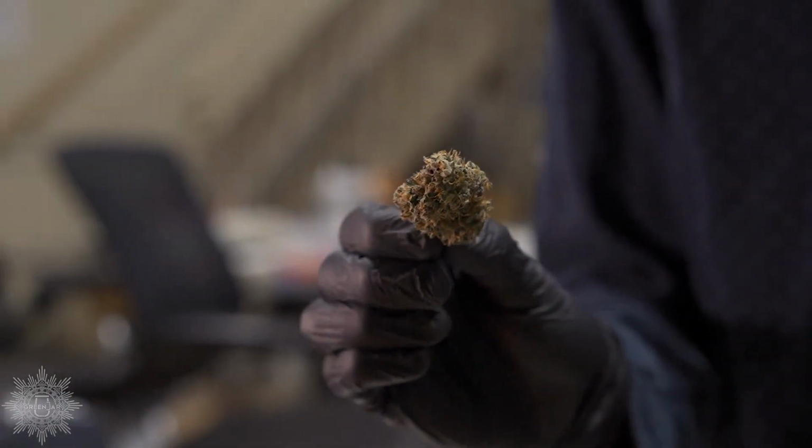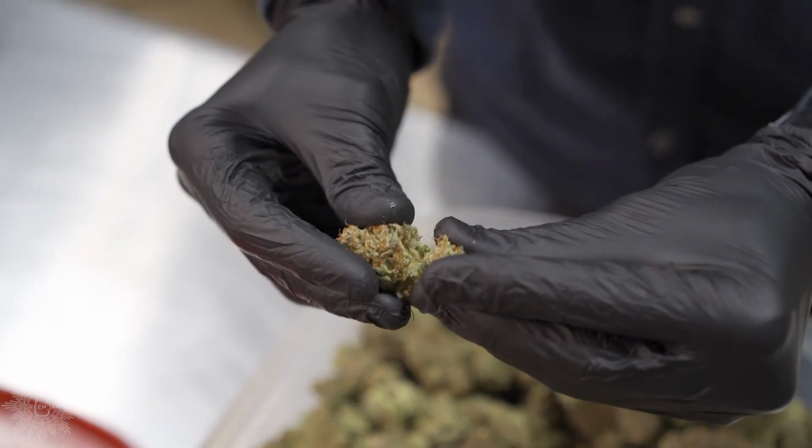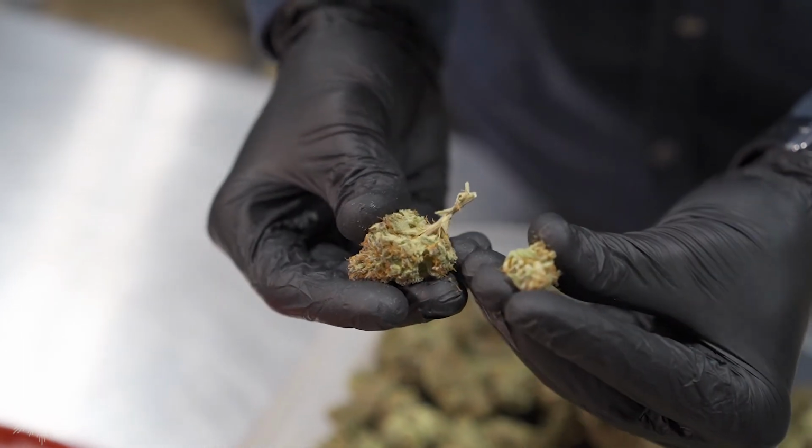Botrytis is found on the inside of big, dense nugs. It likes high humidity, low airflow, and moderate temperatures, so that's usually where you'll find it. You can break open the nug. You can't always see it with your bare eyes, but underneath a microscope you're able to tell. It's usually inside near the stem.